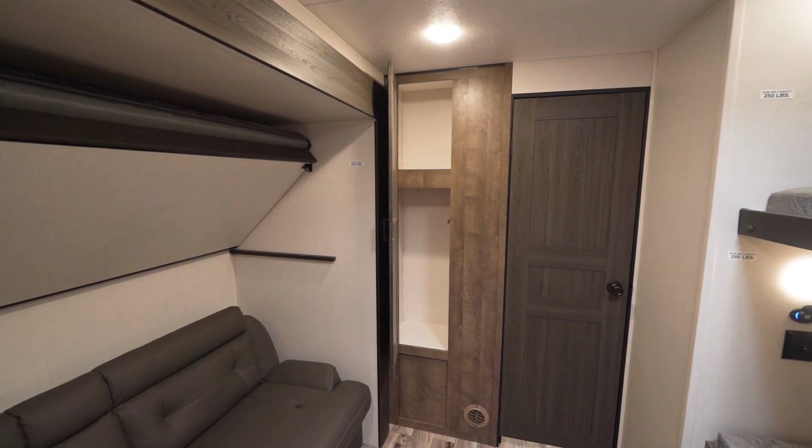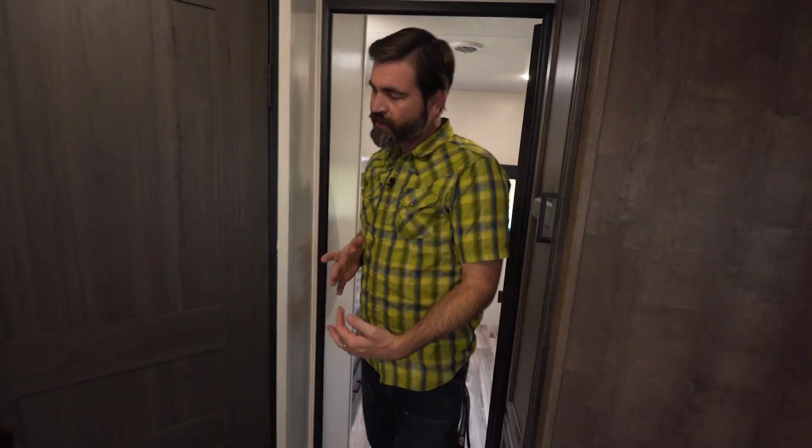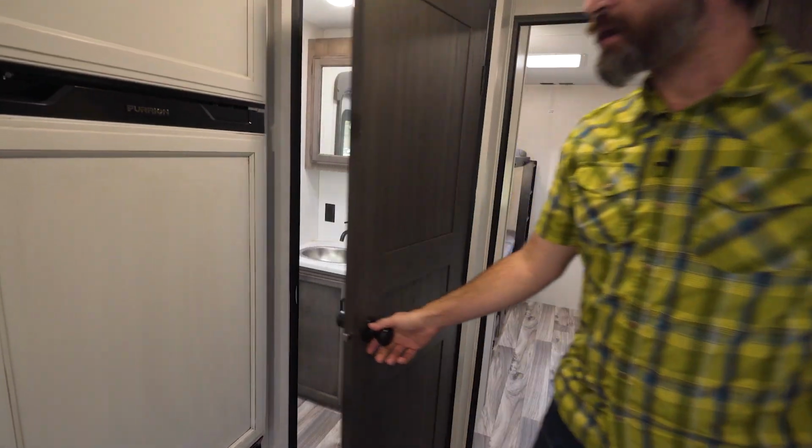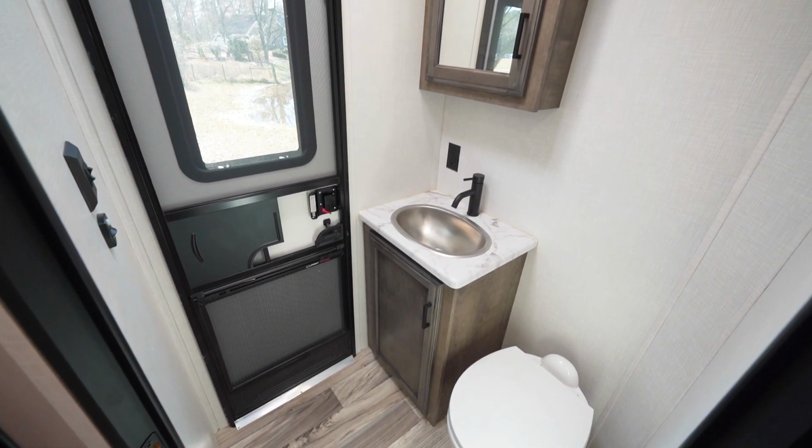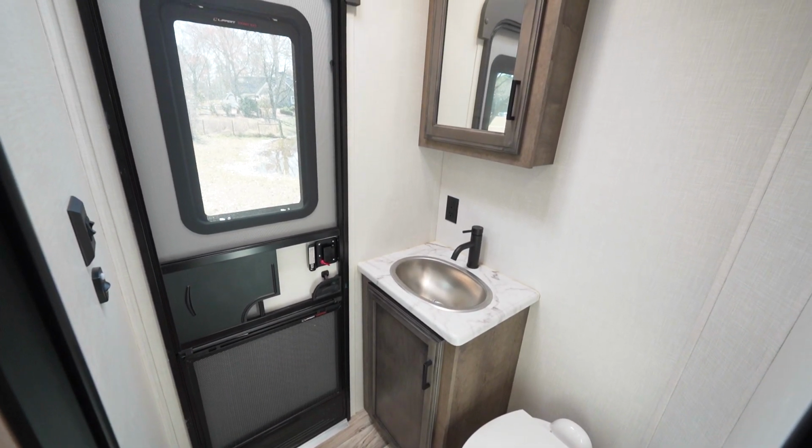Now, I mentioned that this is a bath and a half. The other half bathroom is right here by our bunk room. So they don't have to traipse all the way through the camper, going up and disturbing anyone sleeping in the main bedroom if somebody's got to use the bathroom at night.